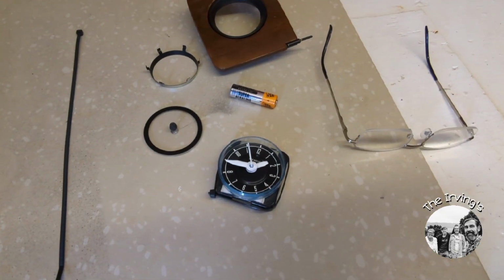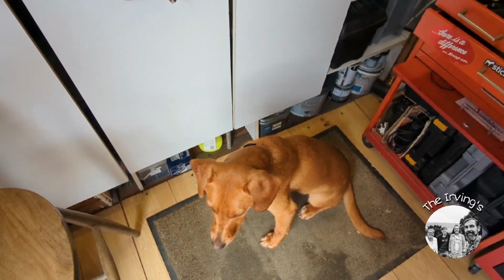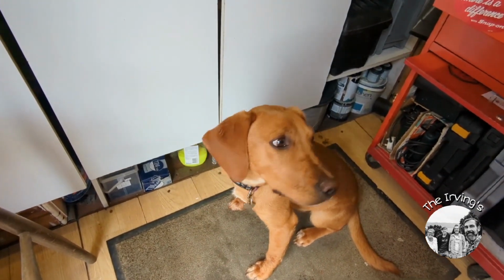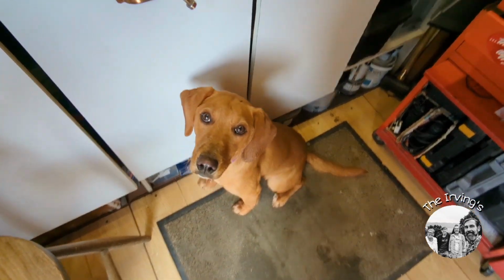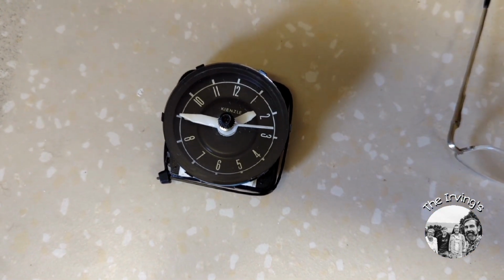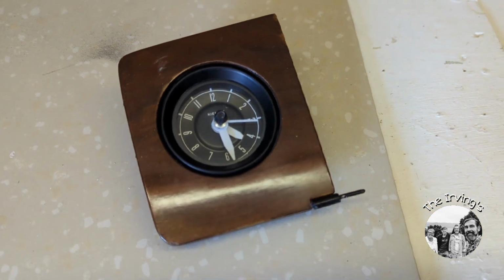Well, my clock's almost ready for the final assembly. I've got my little helper in here, haven't I, Hope? There we go, all this wooden housing, ready to go on the wall.